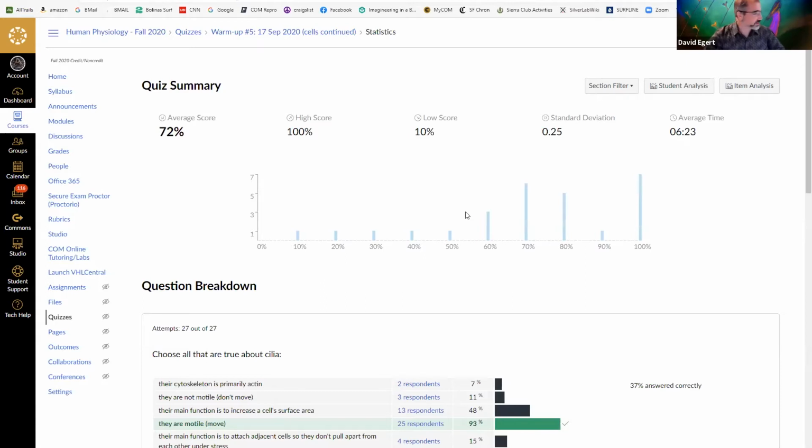Just as a reality check, so you can have a sense of where you are compared to other people, quite a few people on this warm-up got less than half of them. If you are one of those people, that's probably an indication that you want to put more time outside of class into studying and getting up to speed so you can keep up. Like I said, leaving all your studying for the end will probably not be a good idea. In fact, it won't be a good idea.